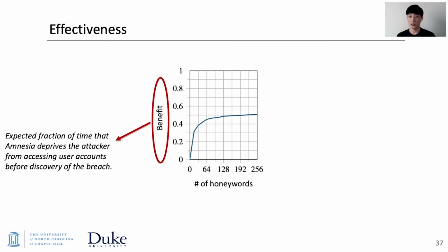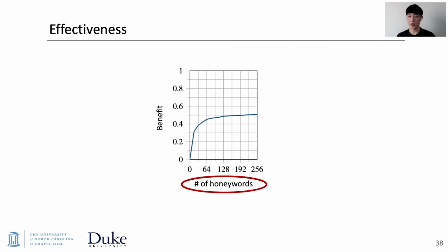The y-axis is the benefit brought by Amnesia. Informally, benefit is the expected fraction of time that Amnesia deprives the attacker from accessing user accounts before discovery of the breach. The x-axis is the number of Honeywords deployed for a user account. The curve shows the benefit as a function of the number of Honeywords for a user account.